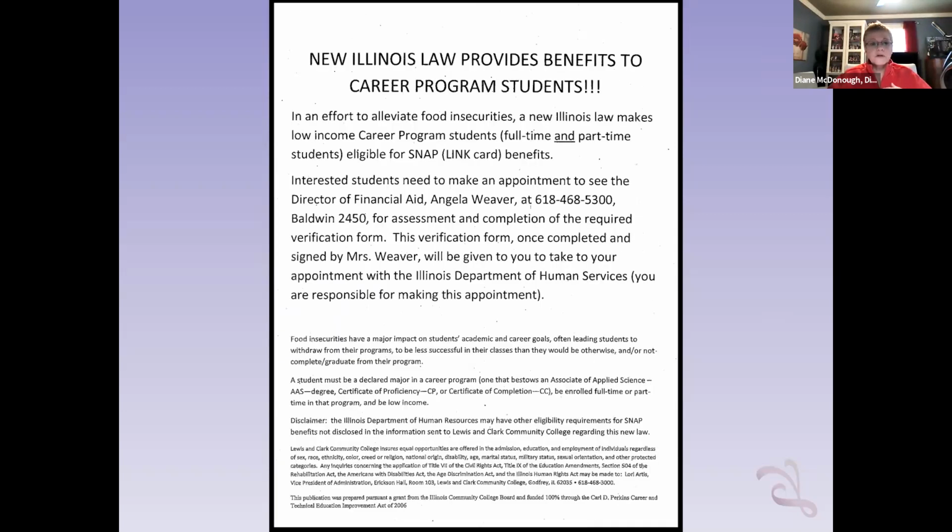And then I think we have SNAP next. Again, these are some benefits that you might be eligible for. You could be eligible for SNAP or Link card benefits. Read through that, and if you feel like you're eligible, you can contact Angela Weaver. She's a director in the financial aid department, and she can assist you with those funds as well.